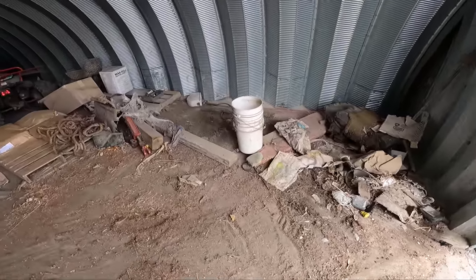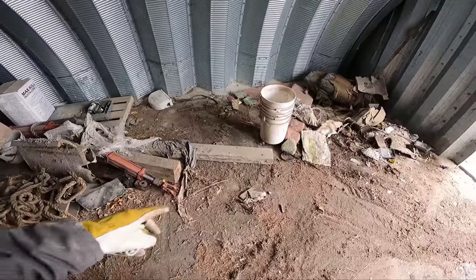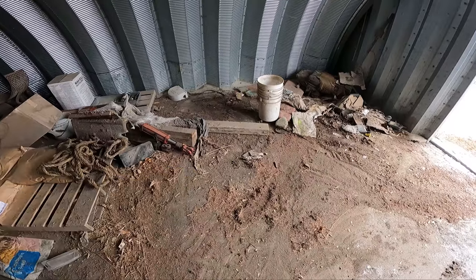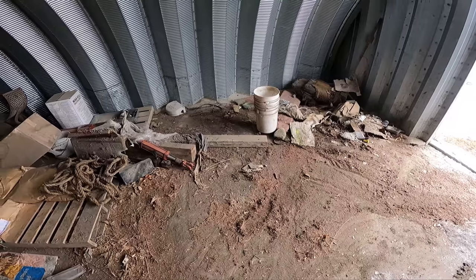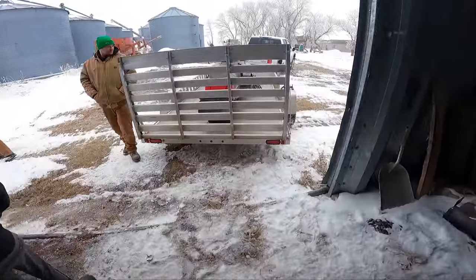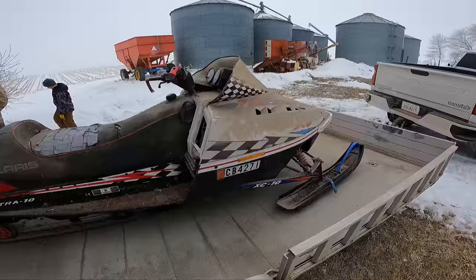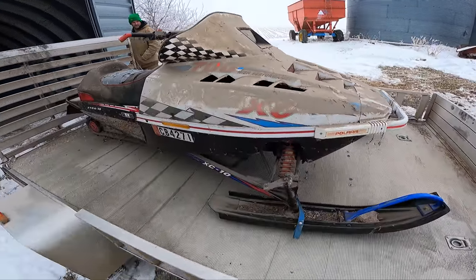Here's where they were sitting, that Arctic Cat, about 22 years, and this Polaris was last tagged 5 years ago, I think, on the side of the machine. But he thinks he might have got it running maybe 3 or 4 years ago, something like that. But it looks to be in really good shape. We were kind of looking at it, and the graphics look still really good. Look at this. So this thing's gonna clean up nice.